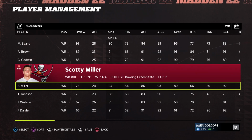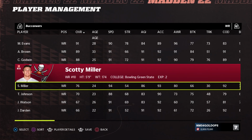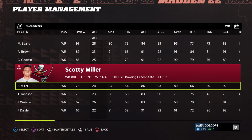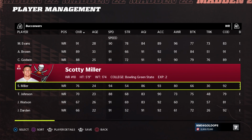So whatever this team decides to do at wide receiver, I know Antonio Brown's older. Regardless, though, Scotty Miller figures out as nothing more than a third wide receiver for this team. This is a player that is definitely going to be available no matter who a Buccaneers franchise owner is. It just may take a little bit more to get him off of their team.